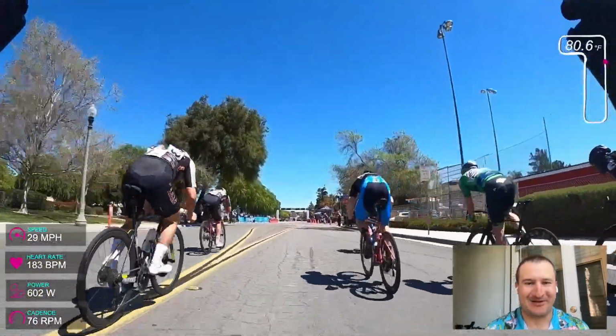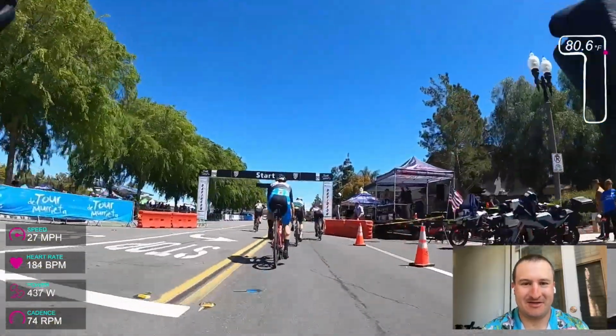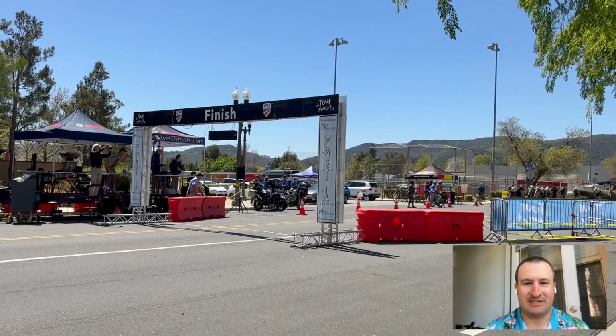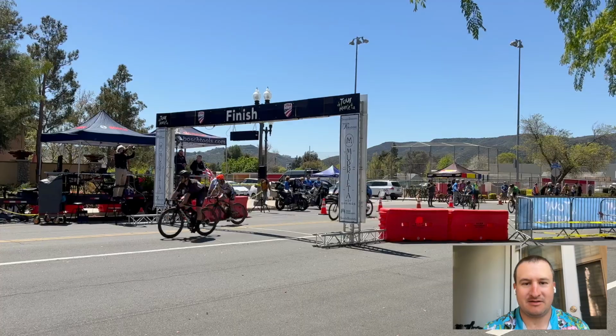However, these guys come out of nowhere and go right past me. And then this guy pips me at the line. So I ended up in 7th place, which was 8th overall in the GC. So yeah, not too bad.